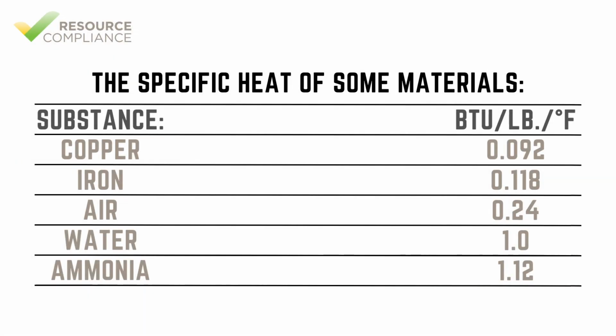So metals tend to be very good. Very low specific heats are good at transferring heat, which we know from experience as well. So using water as the baseline gives us a sense of the specific heat value of any given substance. Here is a listing of some specific heats for some common materials.